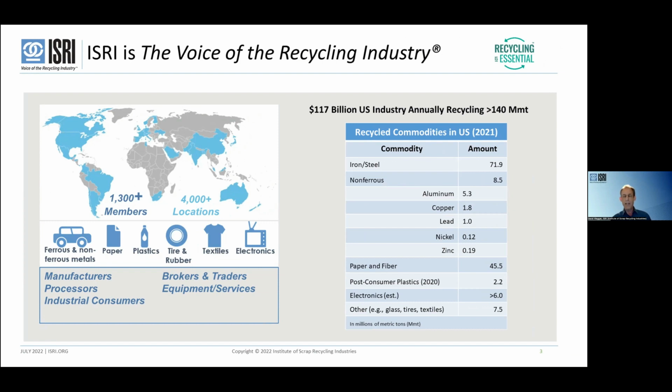At least for 2021, we're a $117 billion industry, recycling more than 140 million metric tons of material. You can see the table on the right. More than half of that is iron and steel. Non-ferrous is a much smaller component, dominated by aluminum and copper. As you may not know, paper and fiber are second at 46 million metric tons. And then there are some relatively minor amounts of other materials that our members handle. Again, our members handle ferrous and non-ferrous metals, paper, plastics, tire and rubber, textiles, electronics.